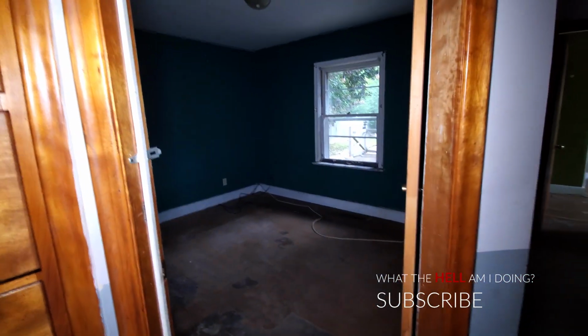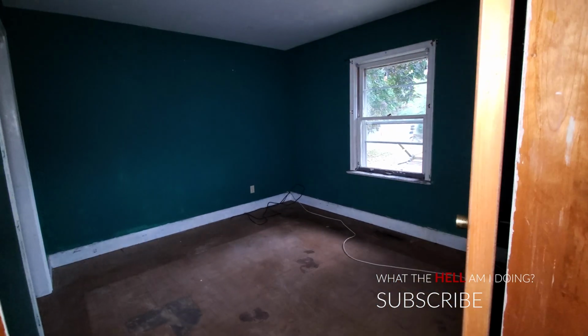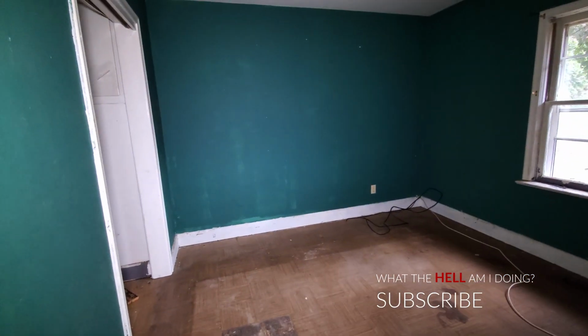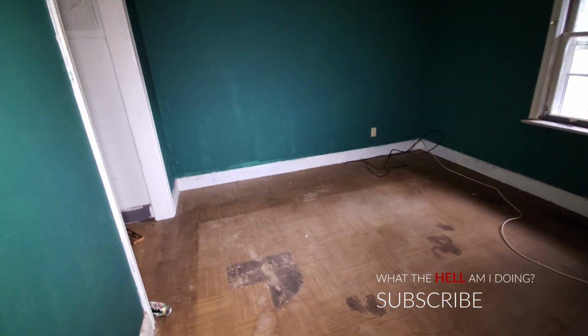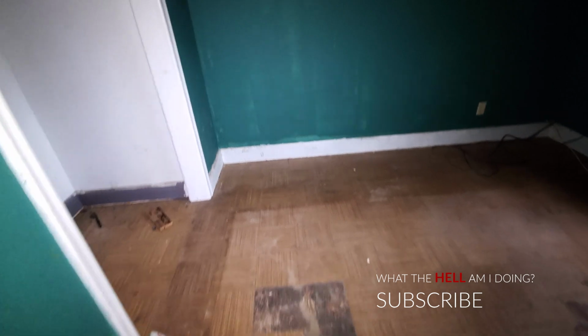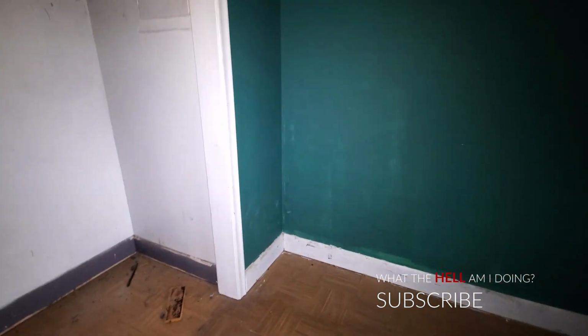Now, as far as I know, the people that did live here were in here as recently as the start of the year. When I filmed a house in the area, I did see people here last time I was in this area. So this house became abandoned at some point this year. So this is one of the rooms.